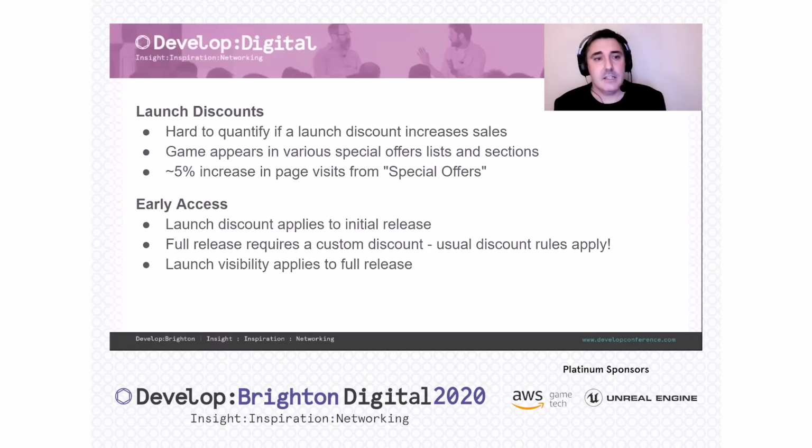All right, the last thing I want to talk about regarding launch is launch discounts. It's hard to quantify if a launch discount actually increases your sales because you can't really say, okay, this player bought the game at a discount, but this other player probably would have paid full price. But what you can do is you can see that the game appears in various special offers lists and sections on Steam when you have a discount.